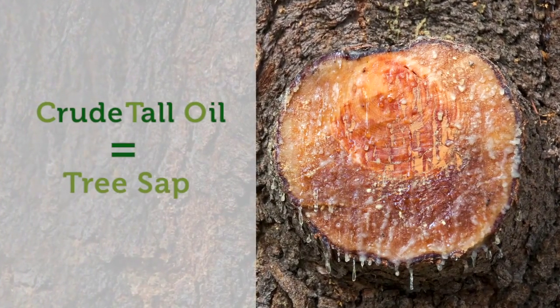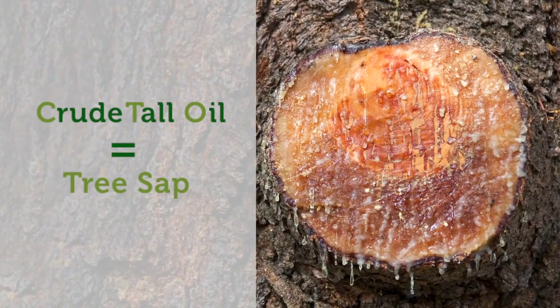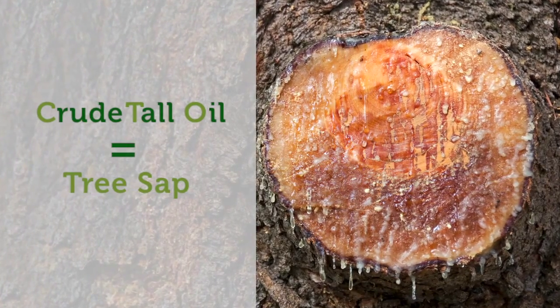So if you go to a pine tree and you cut it, you see the sap that comes out of it. That's basically what crude tall oil is. When they cook the tree to make paper, this sap is not part of the cellulose that makes paper. So it's separated out. It doesn't have a value in terms of making paper, has value in making chemicals.